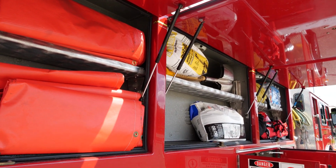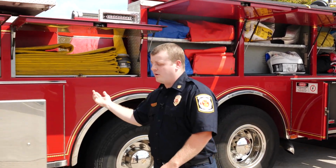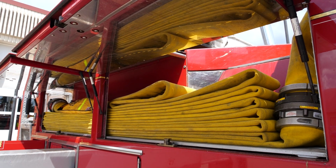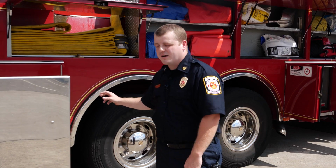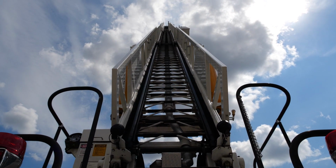When we talk about hooking up to fire hydrants, that's what this big yellow hose is for. That's a 5-inch supply hose, so we can take thousands of gallons per minute of water from a fire hydrant, send it into the pump on the truck, we send it up the ladder, and then out onto the fire.